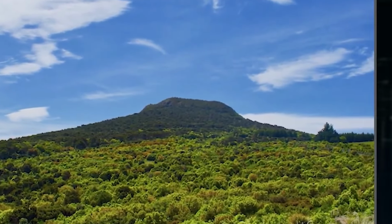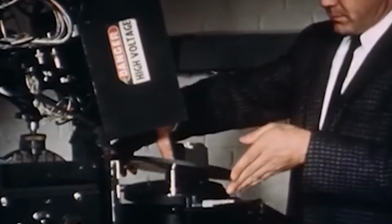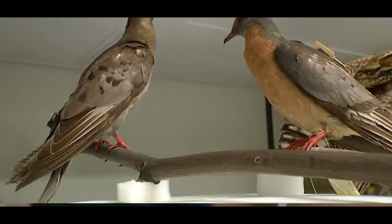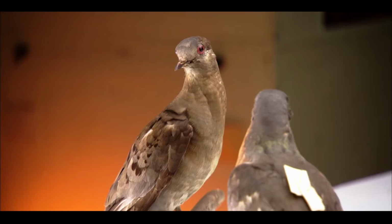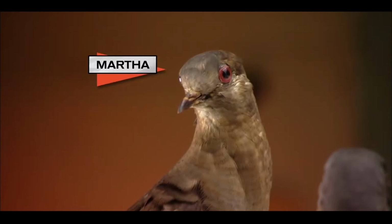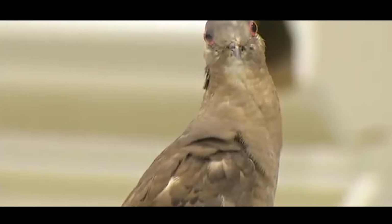This wasn't your average bird-watching experience. In the early 1800s, we're talking about a staggering 3 to 5 billion passenger pigeons flapping around North America. But fast forward to the turn of the 20th century, and it's a different story. These birds were hunted so heavily and lost so much of their habitat that they nosedived towards extinction. The last of their kind, a pigeon named Martha, met her end at the Cincinnati Zoo on September 1st, 1914. Just like that, the passenger pigeon was history.